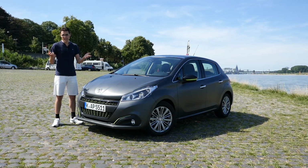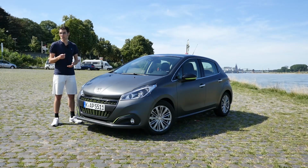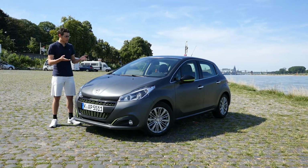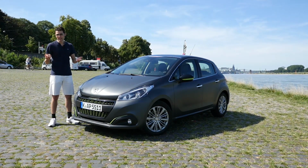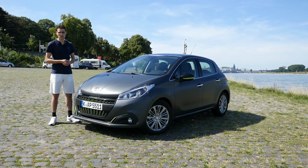By the way, in Germany we say 208, so I also want to know of you, would you rather say 208 or 208? And of course we are going to present you the exterior, the interior and the driving, and also about all the changes this facelift now offers for you. So let's go!